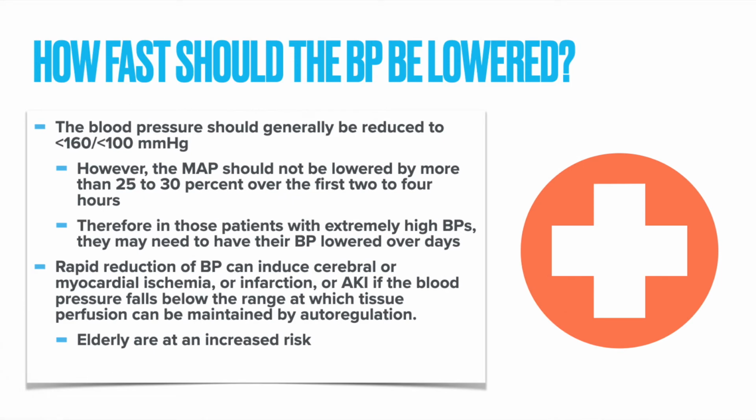UpToDate states that there is no proven benefit from rapid reduction of severe asymptomatic hypertension, and they offer 2 retrospective studies to support their claim. So in one study, there were 59,535 patients with severe asymptomatic hypertension who presented to an outpatient clinic. And the study found that there was no benefit from sending these patients to the ER versus managing them outpatient.